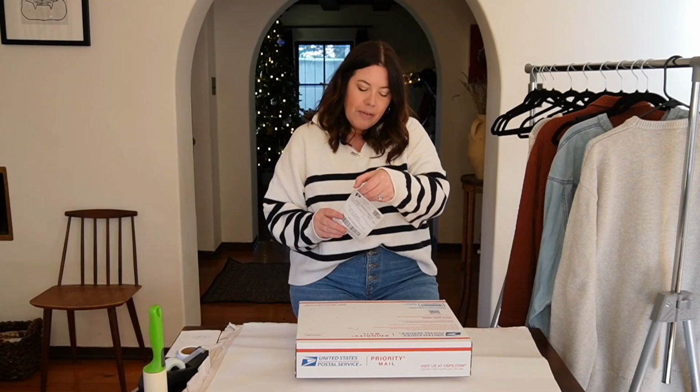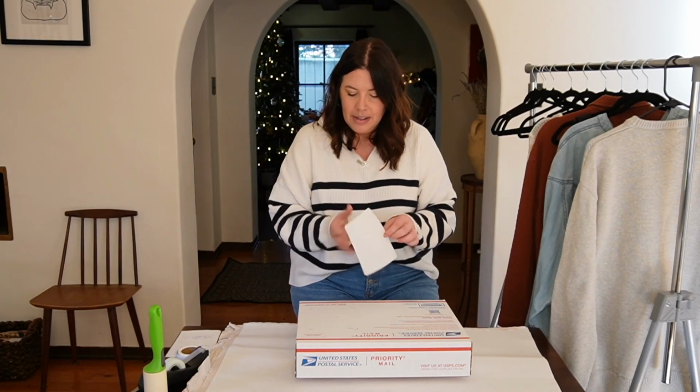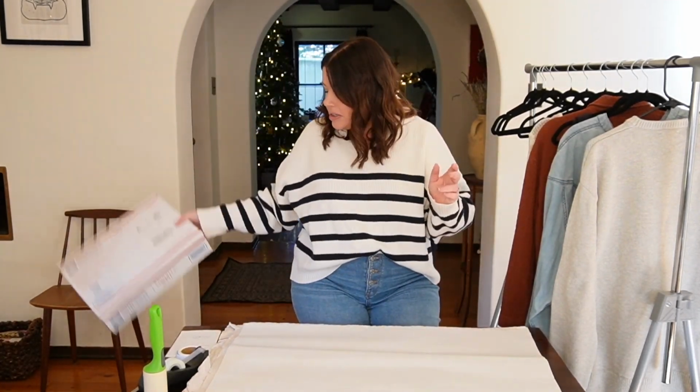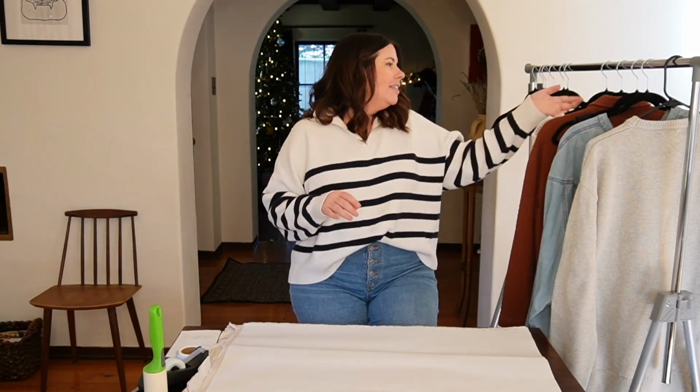Anyway, my profit on this ended up being $18.58. So super happy about that. And that is a cute dress. It is about to be spring. It is about to be wedding season. White dresses are always in demand.